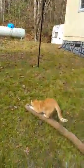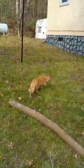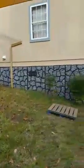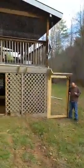So we'll put more logs in here for this kind of activity. And this gets them out. They can get fresh air. They can get some exercise. So now they have all of this and all of the deck and under the deck. And, yeah. So that's how you do it.